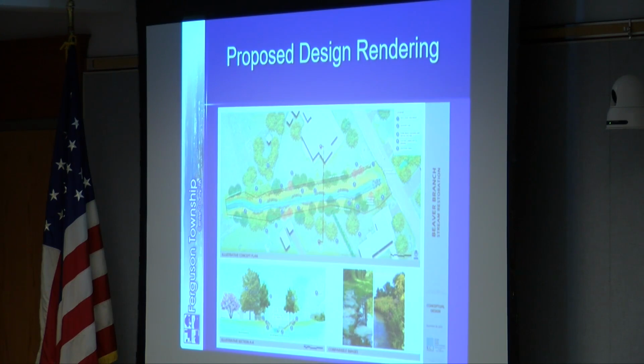This was one of our renderings from 70%, a little more artistic, and it includes a cross section with a low channel and similar increased floodplain and riparian buffers.